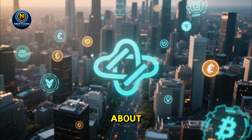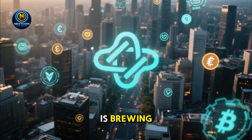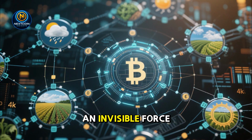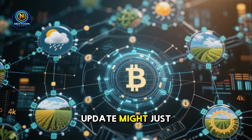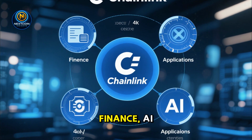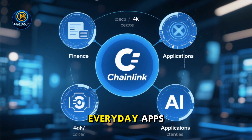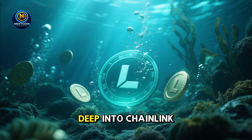While everyone's talking about the next big move for Bitcoin and Ethereum, a silent revolution is brewing just beneath the surface. An invisible force is connecting the real world to the blockchain, and its latest update might just reshape the entire crypto ecosystem. What if we told you that the future of finance, and even your everyday apps, depends on this one critical piece of technology?